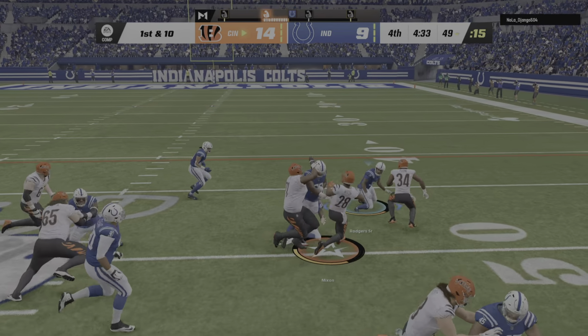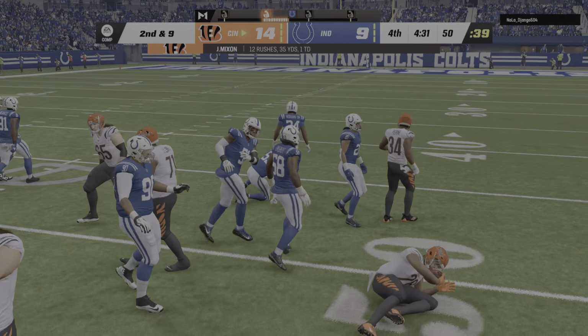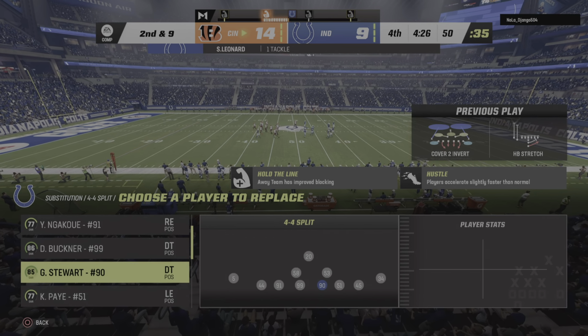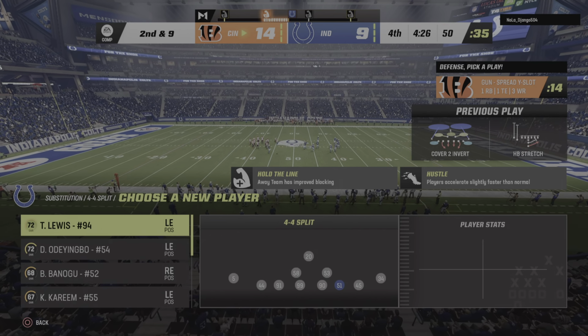After the penalty, it's Mixon. And just 1 yard here from the 49 to the 50. Seems pretty obvious defensively. A key was stopping the run game. How have they done it so successfully?